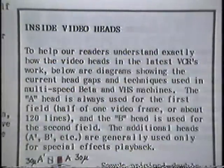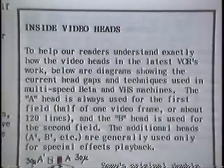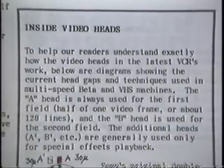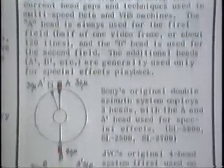Now that you've seen what special effects look like on a TV screen, for those of you that might be techno freaks, here's how they actually work, and I'm going to run through this real fast because this might probably bore most people. This article, which was in Video Facts #1, fall of '83, is extremely good, showing what the video heads look like in the machine and how they accomplish the special effects.